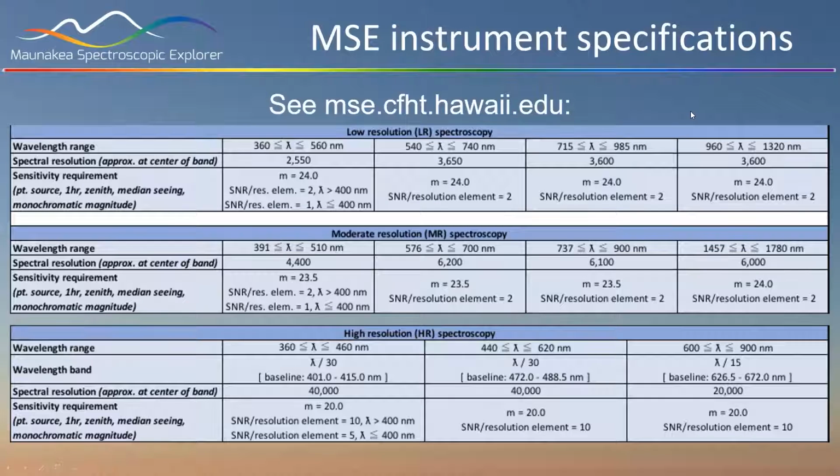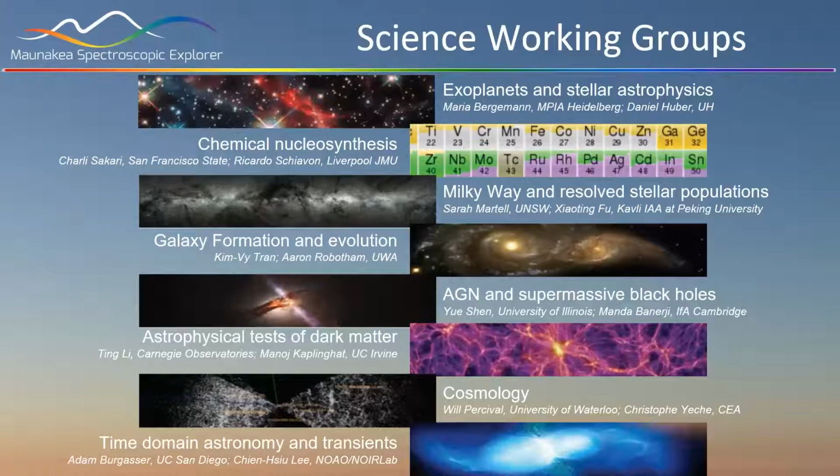If you would like to find out more details about the MSE conceptual design, you can go to our website and you'll find nice tables that look like this that have all of the details and all the numbers of anything you might want to know about the conceptual design. So as I said, the conceptual design review happened in 2018, and before that time and since that time, we have continued to advance the scientific planning for the facility as well.